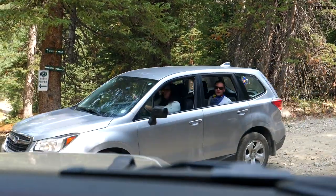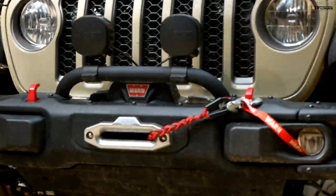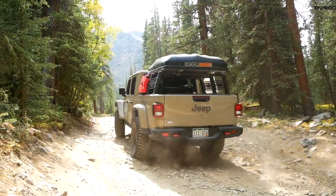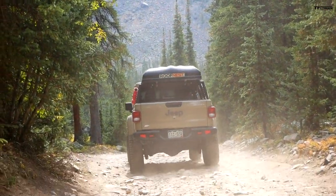Yes, the classic Coloradan in their Subaru with 8.7 inches of ground clearance, trying to tackle everything. But you know, Subarus are great cars. When you get them out into some of these more rocky mountain passes, they can get a little hung up, especially if it's your first time out there.